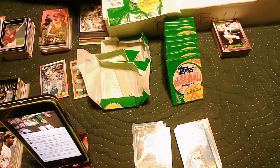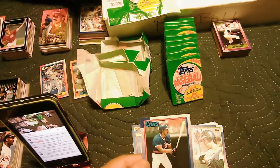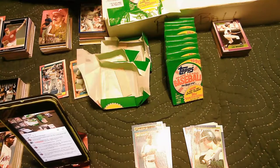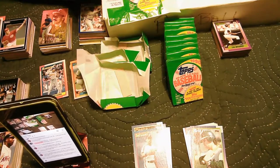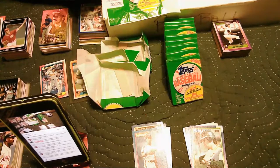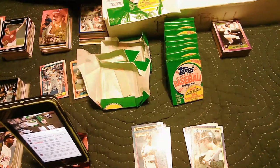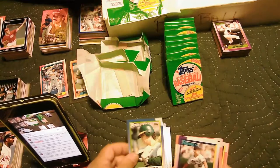I started sorting them, and then Art gave me a text saying, hey, there's Andre Dawson. He says, hey, I got some cards. And I'm like, all right, I'll be down to pick them up. I know I got Andre Dawson piles somewhere, but obviously it's not that big yet. Interesting. So we're going to put Andre right here for now, next to Bernard Gilkey.